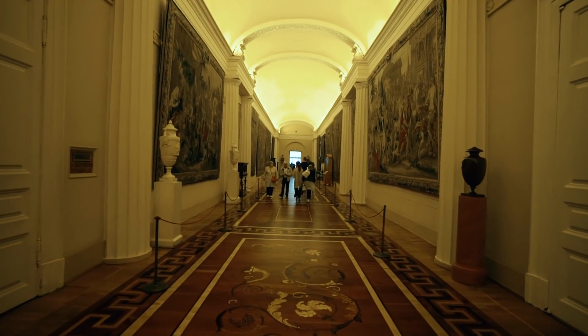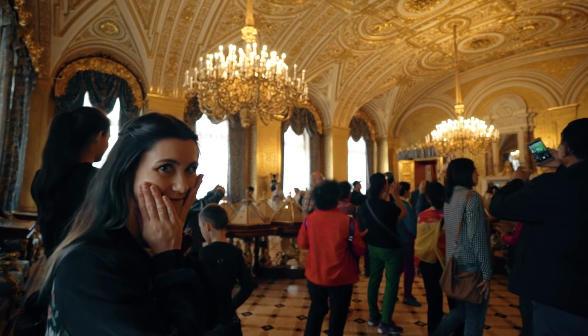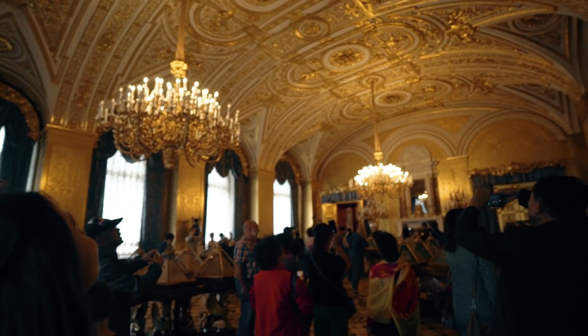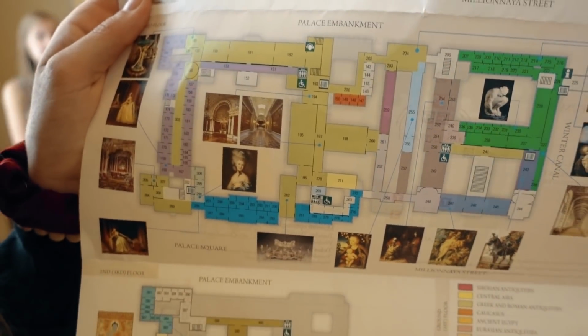And it just keeps going. I've never been in a place like this before. It's getting really confusing. The map is not clear. They all connect. See this?